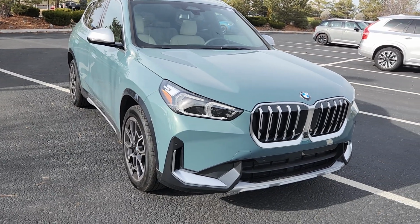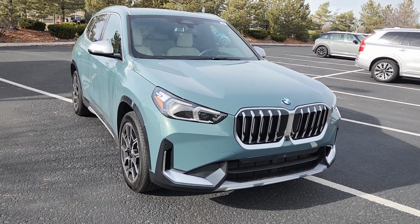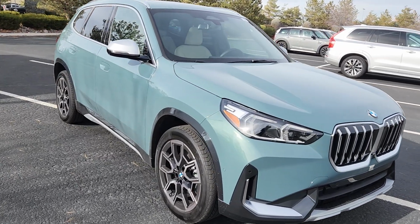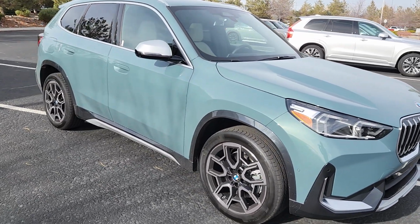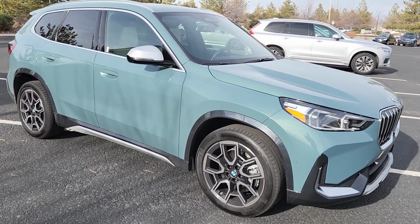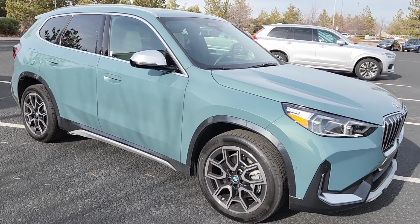Of course, the grille got bigger there. This is the X line, so this is not an M Sport. This is just a normal X1. And this is also an X Drive. That's why we have these crappy tires on it.